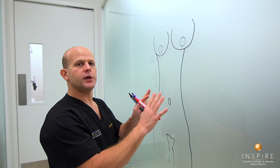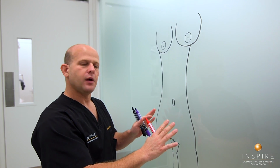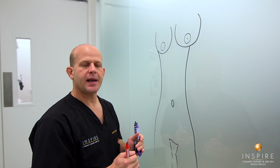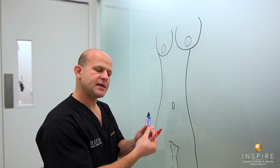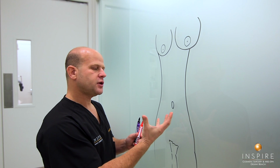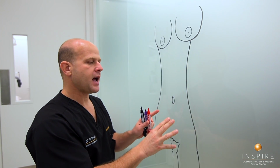We're putting fluid into the soft tissues or fat under the skin. We're letting that sit for a little while, and then we're suctioning that out. When we suction that out, it takes fat cells with it. The fat is in globules, and those globules get suctioned out, leaving a lot of the other structure behind.